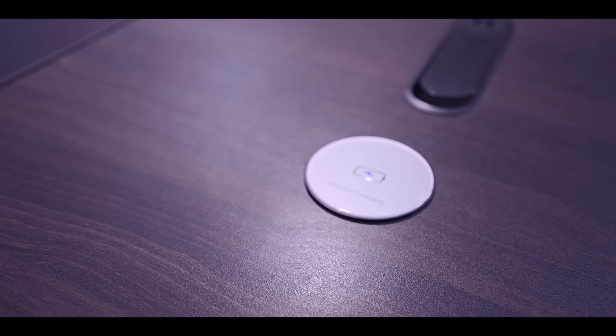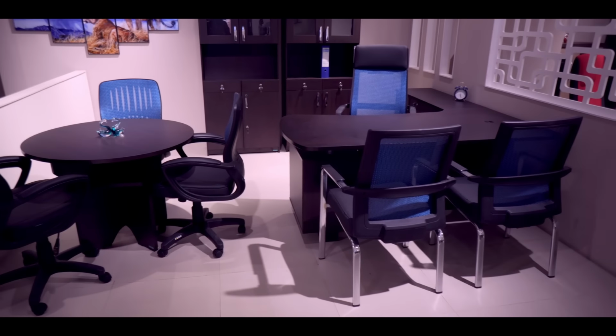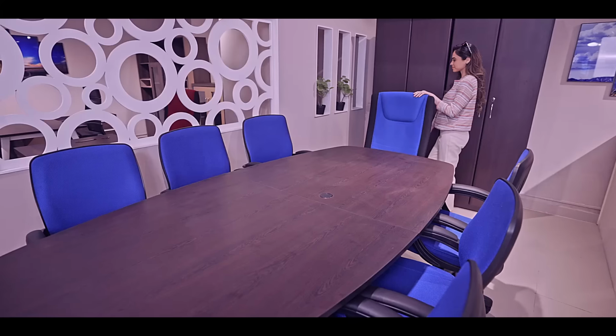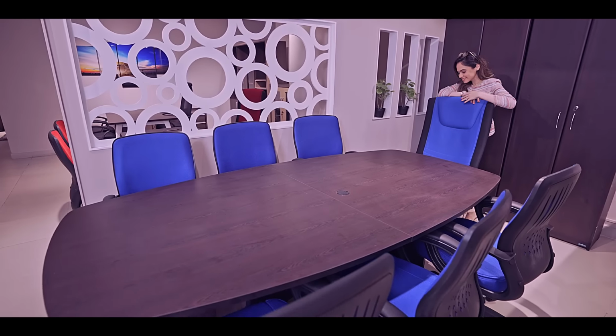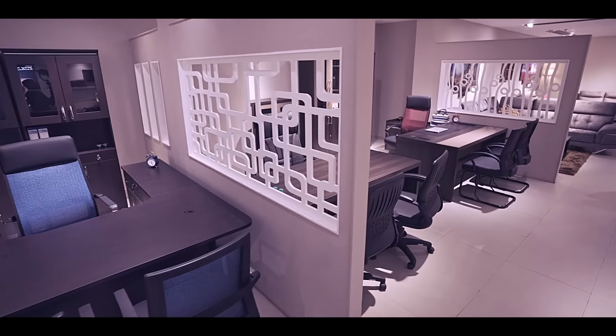Presenting to you the furniture that suits your office interiors. Office tables, chairs, conference and computer tables, study desk, cupboards, racks, and a lot more.